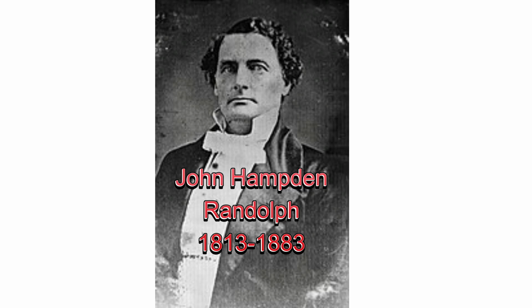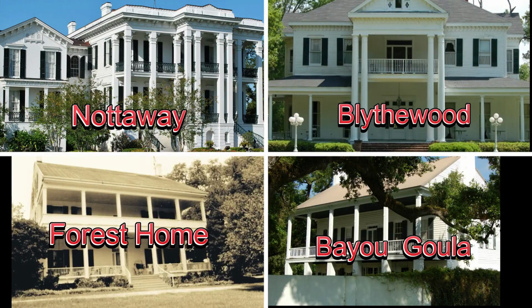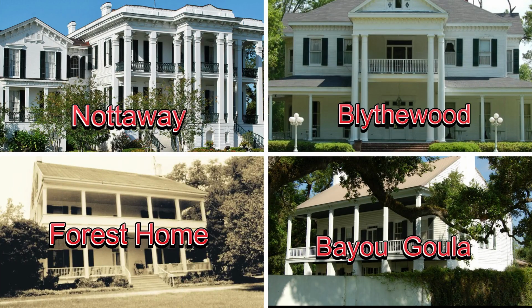This is a portrait of John Hampden Randolph, born in 1813 and died in 1883. He was a Louisiana slave owner and sugar planter. Now, do you think for one minute that he planted any sugar cane? He owned four sugar plantations in Iberville Parish, Louisiana: Nottaway, Blythewood, Forest Home, and Bayou Goula.